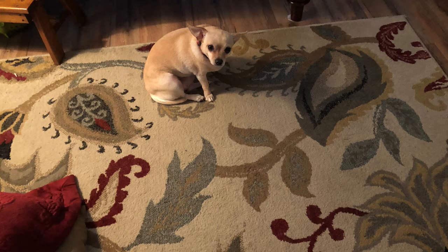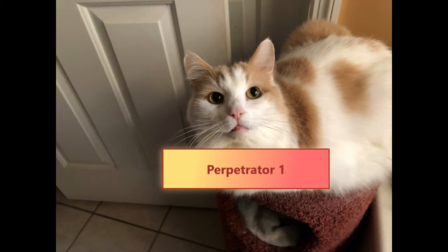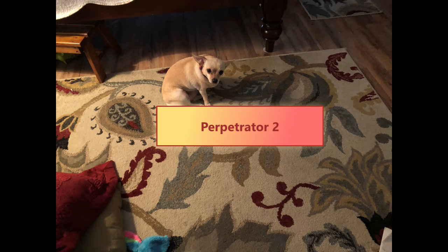Look closely at this one. It's totally destroyed with larger teeth print marks, which look suspiciously like Callie's. Our conclusion was that it was a joint effort and they were both guilty.